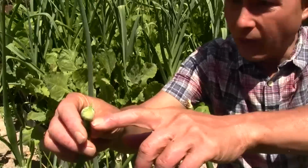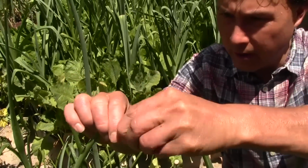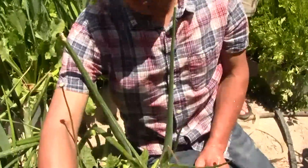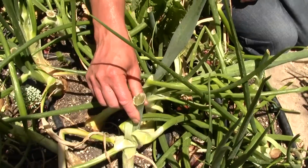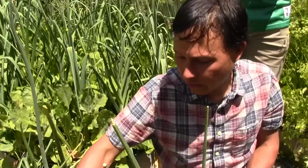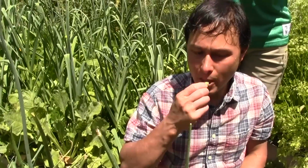When the flower starts to set, because I don't want it to go to flower, I want it to build more onion bulbs, I'll just snap this off at the top. I think that's a much better way to do it than snapping it at the bottom, where rain and water could get in and cause rot. I like that a lot, and this will hopefully encourage the bulb to grow bigger. And then you could actually just eat these.